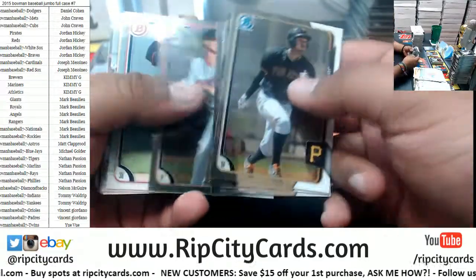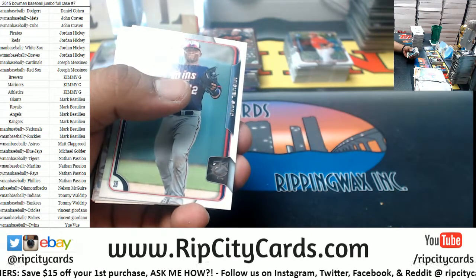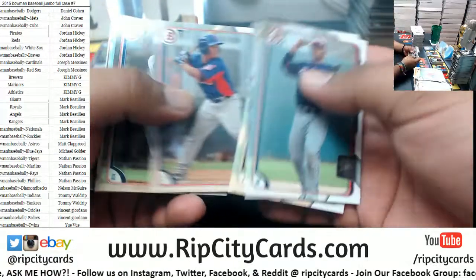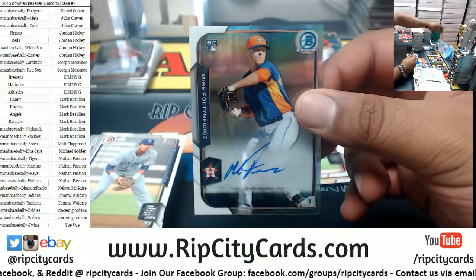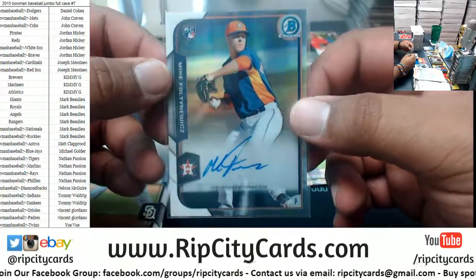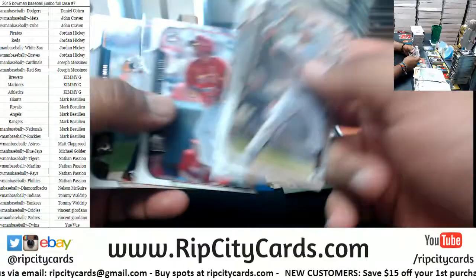It's a 5-point game. The Heat lost by 5. So if you bet on the Celtics, you would have lost right there because Bam Adebayo made that 3 at the last minute. So instead of an 8-point game, it's a 5-point win. Fuck you, Celtics. Anyways, Mike Foltynewicz, Astros rookie autograph to $4.99. That was a good game, even though we lost. Kyrie Irving almost blew that game for the Celtics.